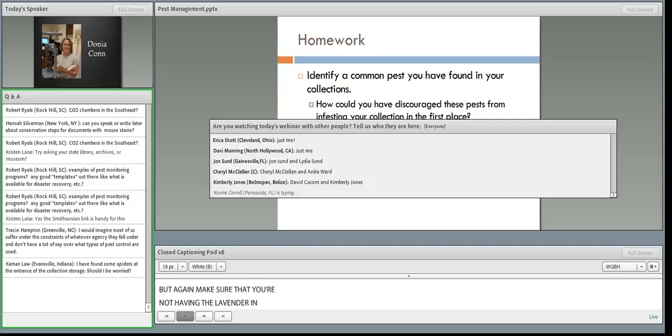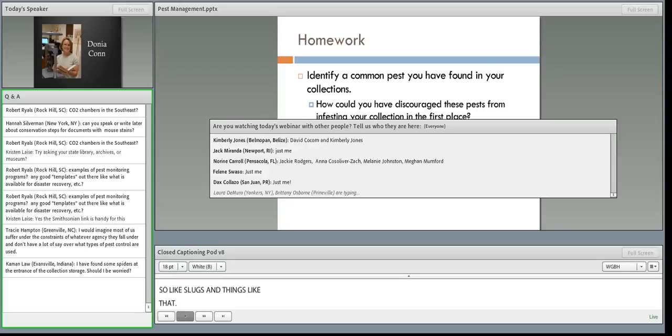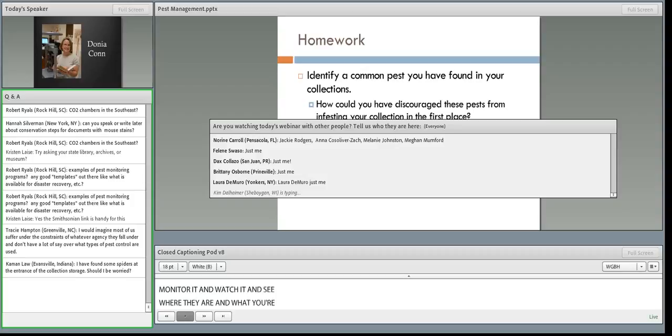And what about diatomaceous earth? It's diatomaceous earth. Great for the little creepy crawlies, like slugs and things like that. I think you can use it for cockroaches, but it's never going to catch all of them, and so you still want to be monitoring and watching and just seeing where they are and what you're doing to prevent them coming in. So like keeping the food away, because for the most part, the cockroaches are in our buildings for the food. And so if we can really cut down on that, it's going to keep them from coming in.